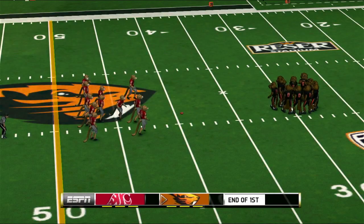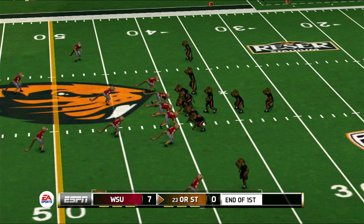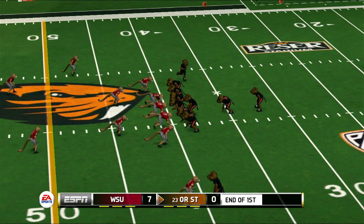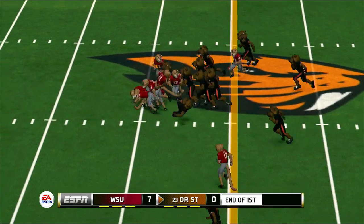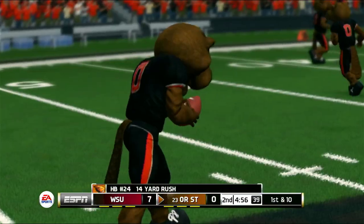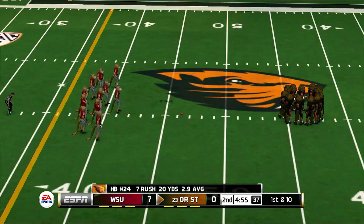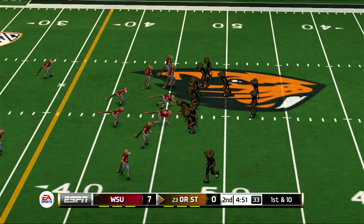Back to the action now here in the second quarter. Third down. Let's go. Mike 51. Red two. Excel. He's at midfield. Gains his way to the 46-yard line. From the 46-yard line, it's first down.